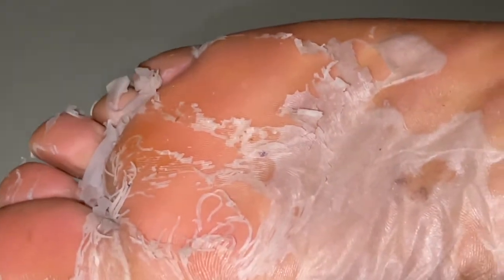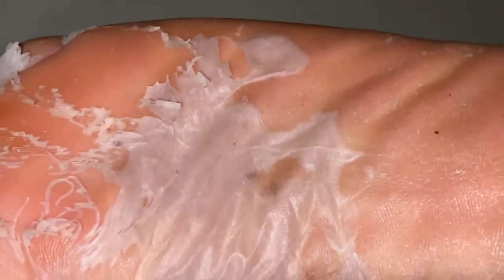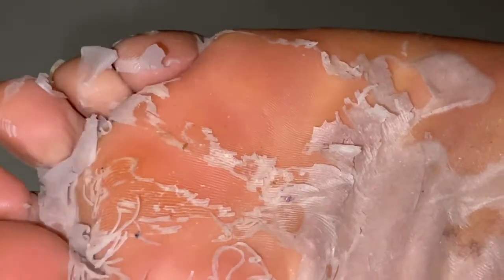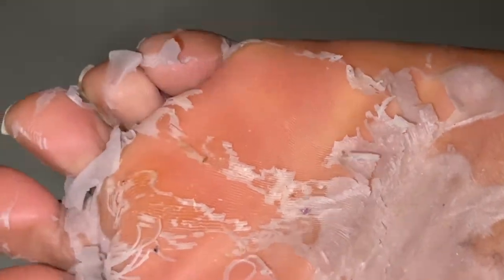Okay guys, so this is 3 days later. At first I'm like, I'm not getting any peeling, anything, honestly. And then yesterday I had work from home and I noticed a weird feeling on my feet. So I looked down and I was starting to peel, but that was towards the end of the day. So literally all of this kind of just happened overnight.